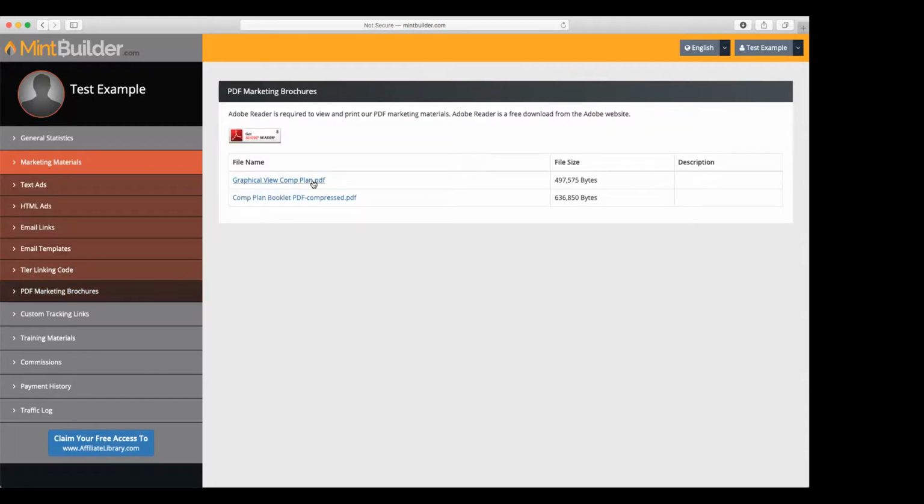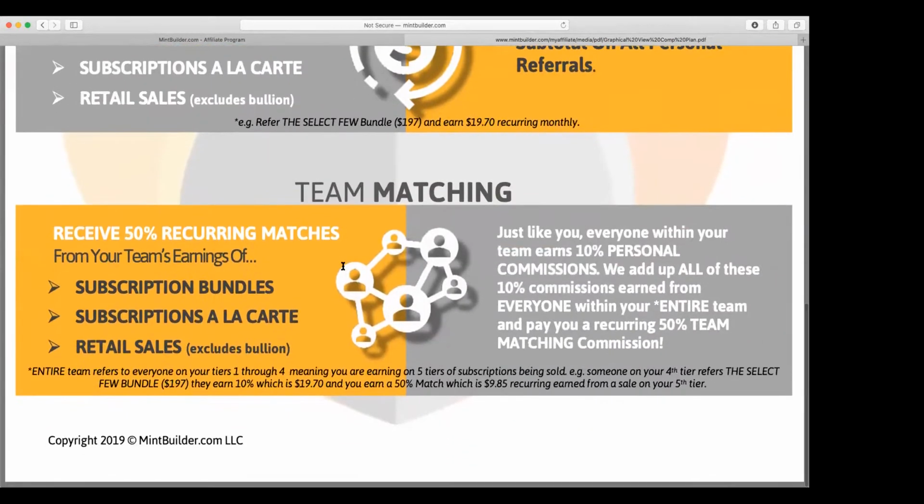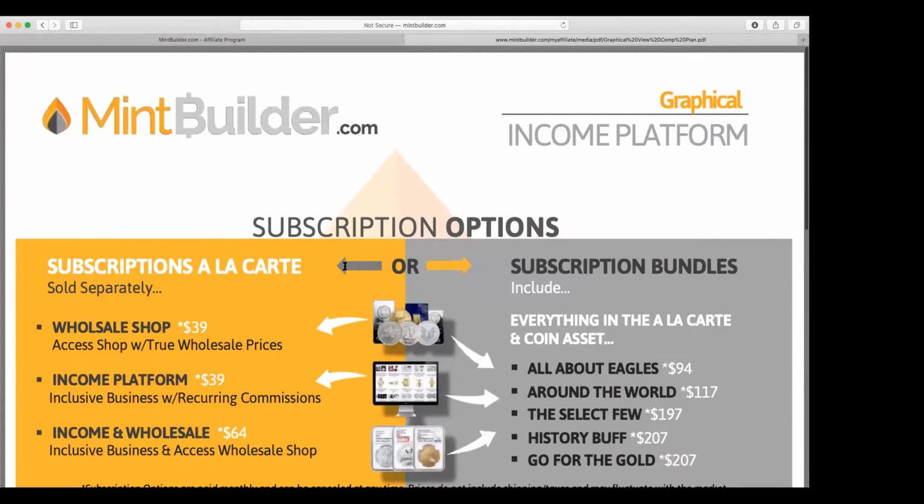So I put in here the new graphic view on the comp plan. So you can take a look at that. This is just kind of showing you in one page, summarizes the comp plan. That's how easy it is. We put it in one page. That's what I'm talking about.